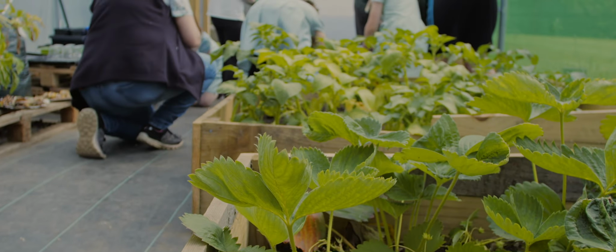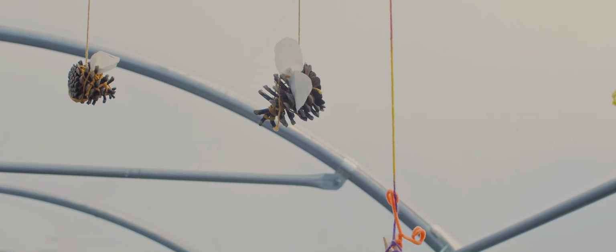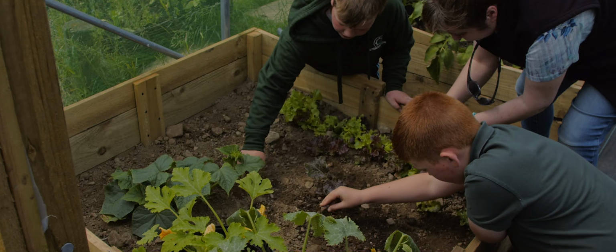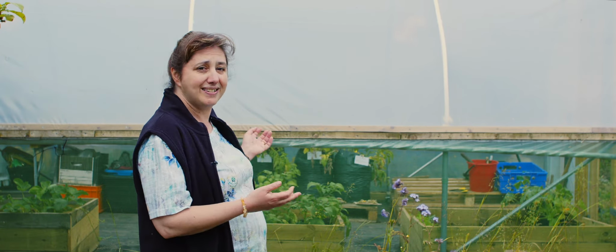But a few years ago we did have a little bottle greenhouse here, but over the years it became dilapidated. It was just made of plastic bottles. So we decided to raise some funds, and we got some help from the Udny Trust as well, and from Eat on the Green as well. And we raised the funds, and we've built this amazing polytunnel.